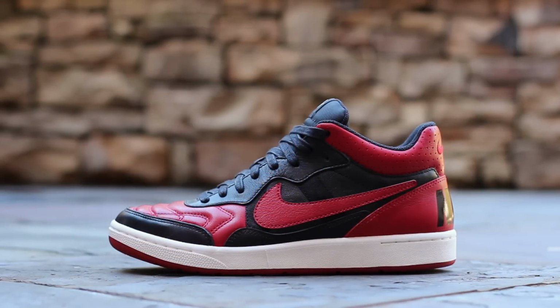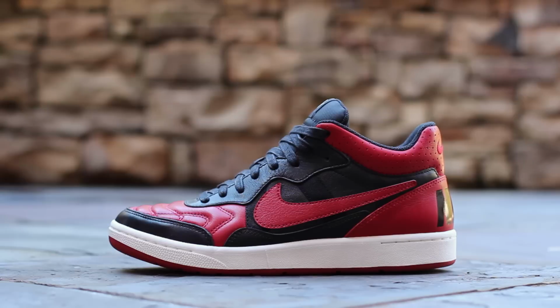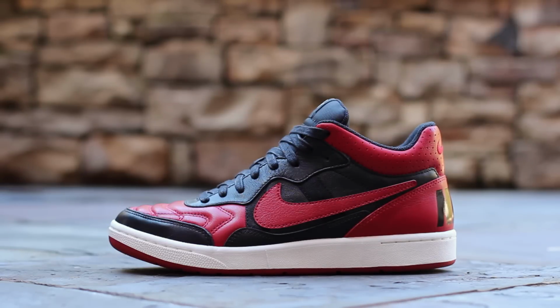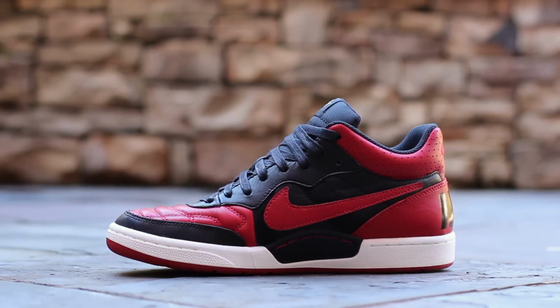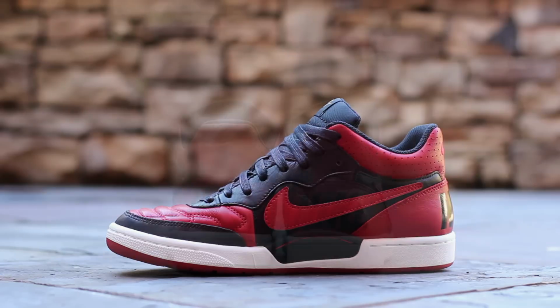On the lateral side, the familiar Jordan 1 color blocking is translated onto the Tiempo 94 Mid silhouette, with a varsity red smooth leather on the toe box, swoosh, heel cup, and perforated collar. Black smooth leather composes the overlays and mid panel, which features nylon accents. Lastly, the midsole is ivory, a slightly off-white color. The medial side exhibits the Phylon cushioning under the midfoot with a black Phylon accent with red stitching.